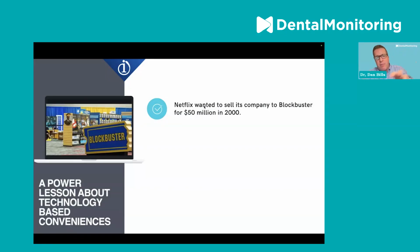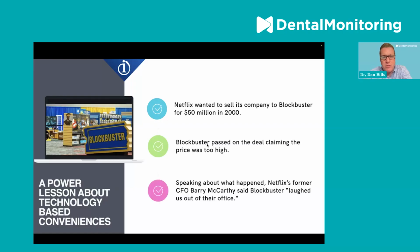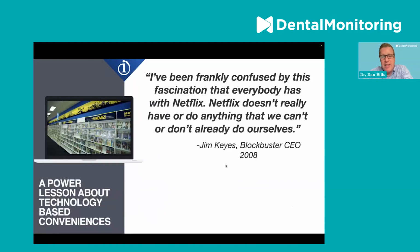Netflix, if you're old enough to remember, in the year 2000, Netflix wanted to sell its entire company to Blockbuster for $50 million. Okay, 50. And if you're laughing, you know where this is going. Blockbuster passed on the deal, claiming the price was too high. And speaking about what happened, Netflix's former CFO said Blockbuster literally laughed them out of the office. This is the quote that just screams at me about a company with no vision and no infinite mindset, right? Such a finite mindset.